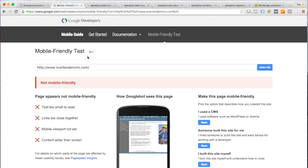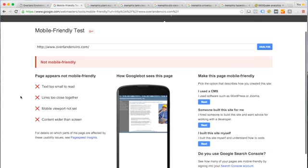It's good for your Google rankings to have a mobile friendly website, but it's also good from a user standpoint. If somebody comes to your website and they don't have a real good experience on their mobile device, you're not likely going to win them over and turn them into a customer. So as you can see, I just did your search here. We searched overlandenviro.com in the mobile friendly test, and Google says you are not mobile friendly. They say here are the reasons why.